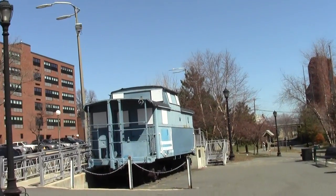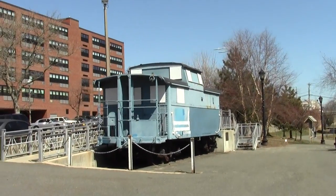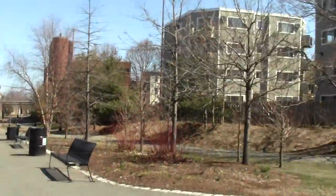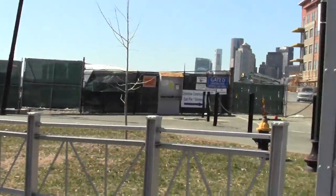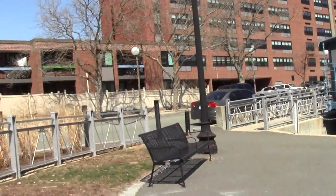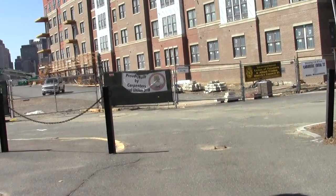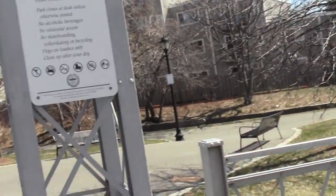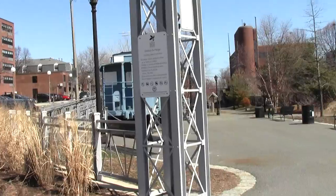We did it. There's the Blue Caboose I keep yapping about. Looks like it must have belonged to Conrail at some point. This is where the East Boston Greenway begins. Or at least this is its southern end. I've walked all the way from Constitution Beach.